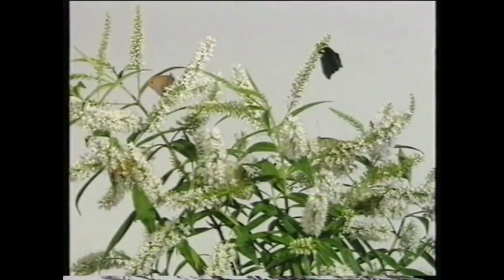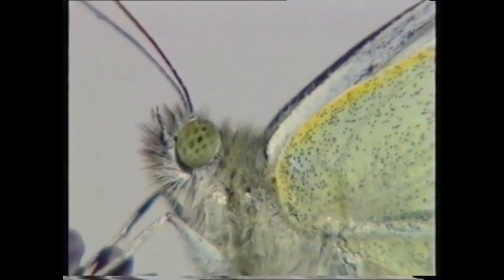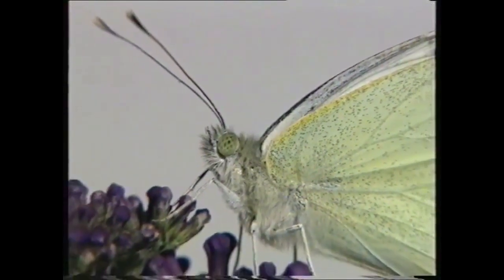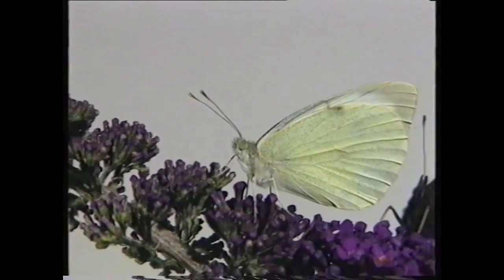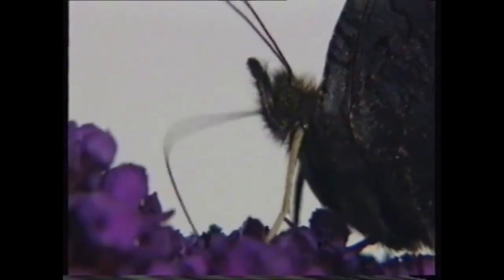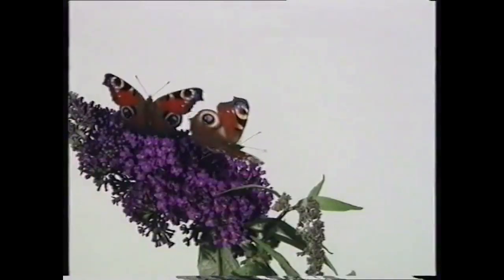Look at these flowers in the garden. They've attracted lots of beautiful butterflies. The eyes of a butterfly have many different sides, like a diamond. Butterflies have antennae, which are like feelers, three pairs of legs and two pairs of wings. They use their proboscis to drink the nectar from the depths of the flowers.